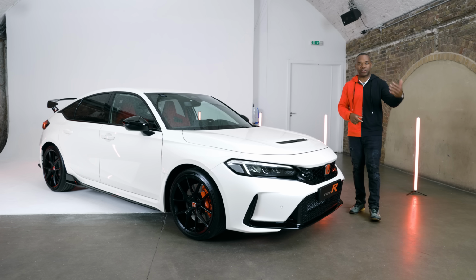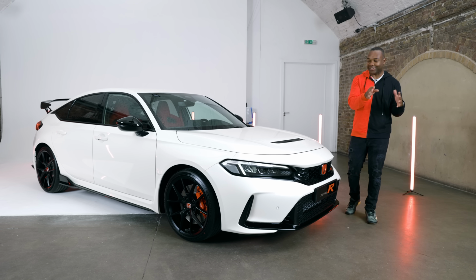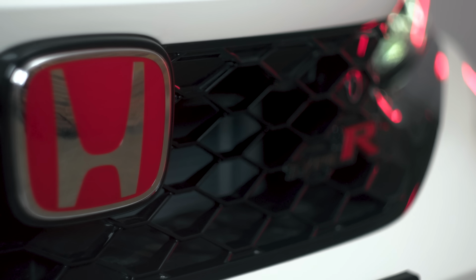Let's face it, the previous generation Civic looked like it was designed by a child. A very talented child with a bright future in automotive design, but a child. This thing looks like it was designed by grown-ups for grown-ups.